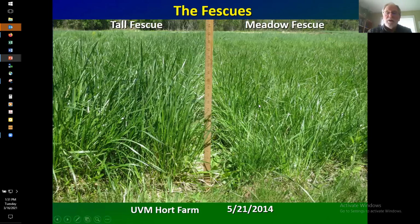Okay, I think part of the reason is these two pictures. These are side-by-side plots of tall fescue and meadow fescue, and I took this picture on the 21st of May. You can just see those tall fescue grasses are much bigger. Their yield was certainly higher, but they're going to have more midrib. So even by then, even though morphologically they may be similar, these are going to have more fiber in them, especially in those midribs of the leaves.